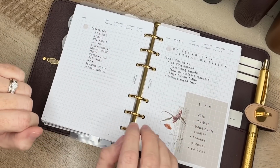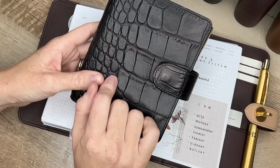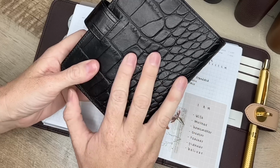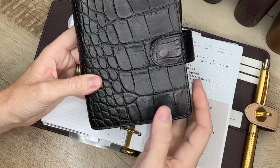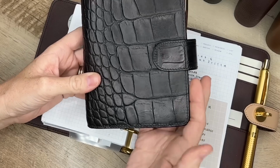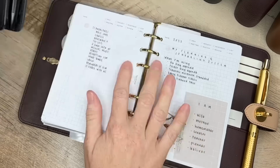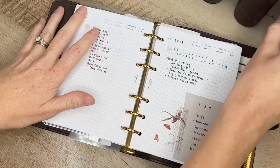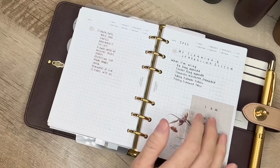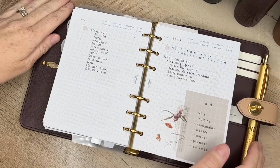I'm also going to use a pocket ring agenda, and I have the Filofax Ebony Croc. This is one of my first ring agendas, and it was a gift from my husband. So not only is it the most adorable pocket ever, it has sentimental value, and it has always been part of my planner collection. I did purchase a pocket Mulberry in this color in maple, which should be getting here next week. So I will be alternating between those two as my pocket ring agenda.